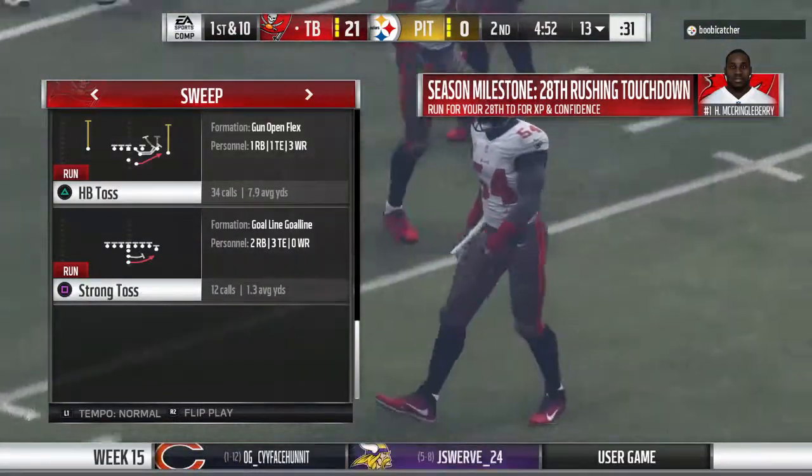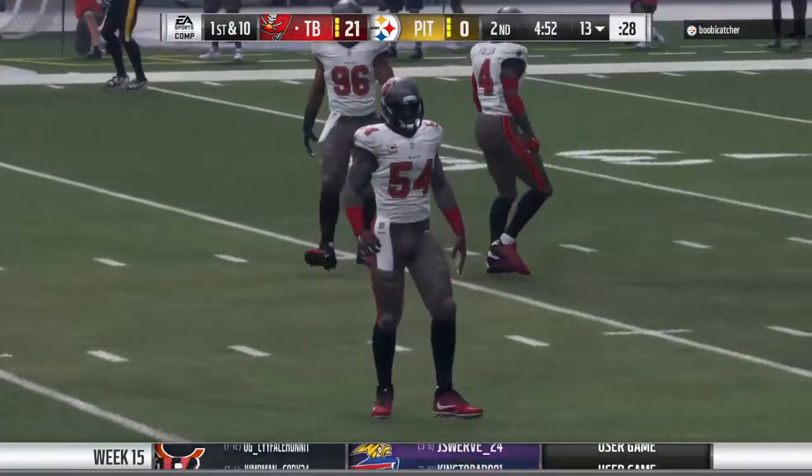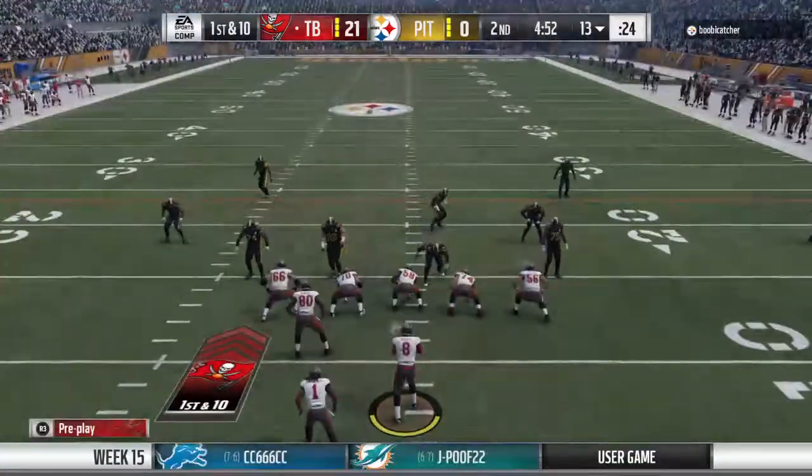And the ledger for them so far looks pretty good, doesn't it? It certainly does. Touchdown, touchdown, touchdown. Not sure it could be much better than that. They've got to feel very good about the groove that they're in at this stage of the game.